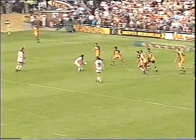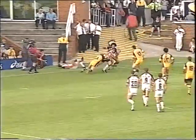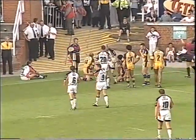This is Tom Saxton. Gets the ball away to Orr. Leeds are stretched out wide here. Eagar inside to Rogers. Rogers going for the line. He's made it.